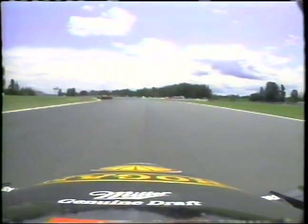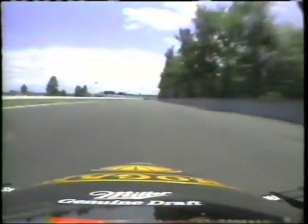This is first gear here. Double apex right-hander. They're at 100 miles an hour through here. Listen to his throttle. Same gear. Now here's the blast down this long back straight. 175 miles an hour he'll reach here. Right up over the curve.